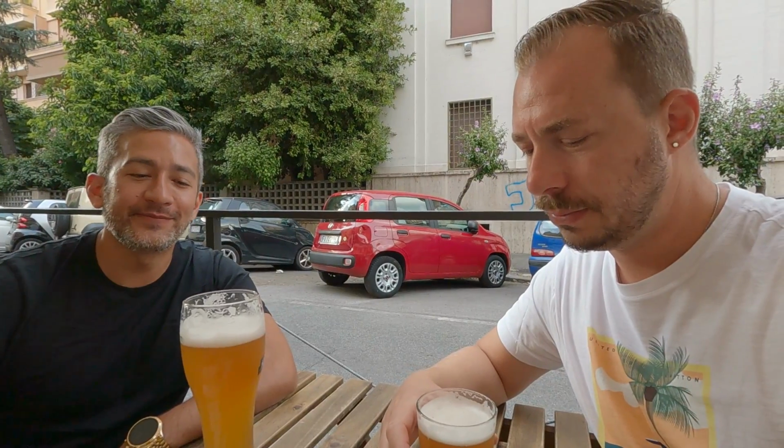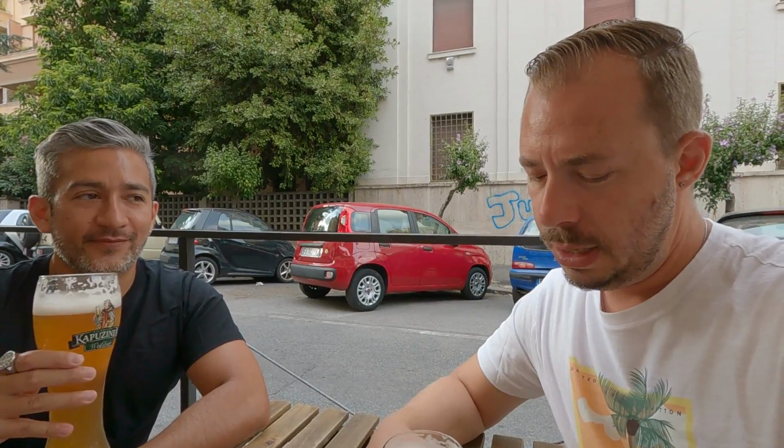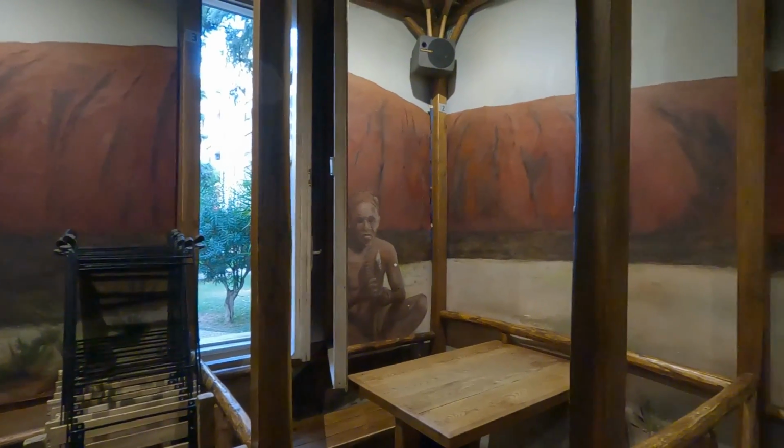We made it to the bar and I'm having a Weiss beer. And I have decided to go for a hoppy beer, which is actually quite nice. The Down Under bar definitely has some themes which are Australian. Inside they have a mural, which is quite nice, of the centre of Australia, Uluru, Ayers Rock. And they have some posters and gimmicky kind of things, but it's actually quite nice, and it's definitely themed.